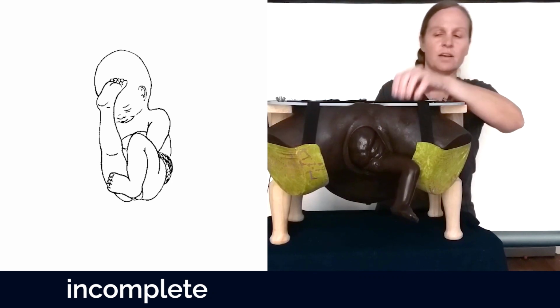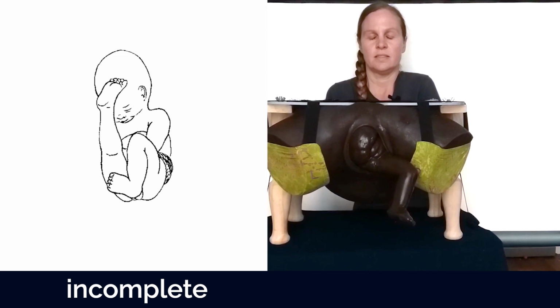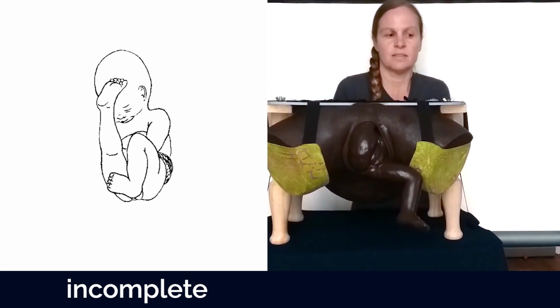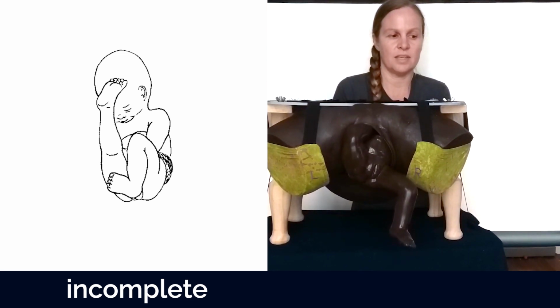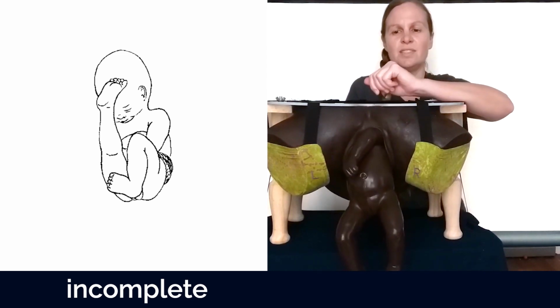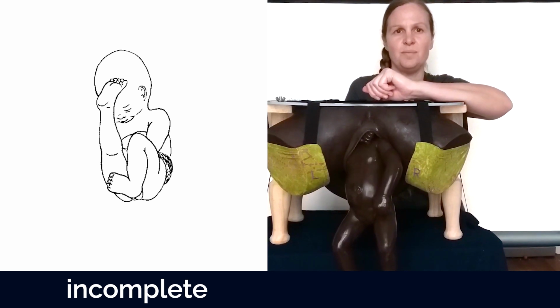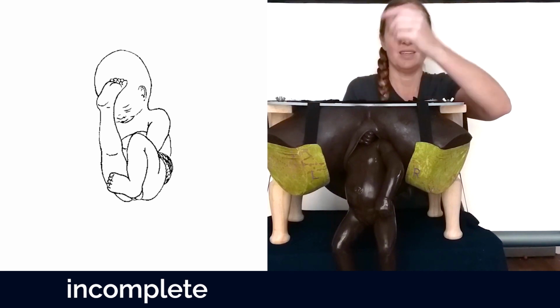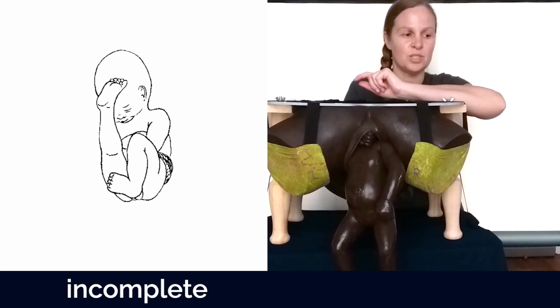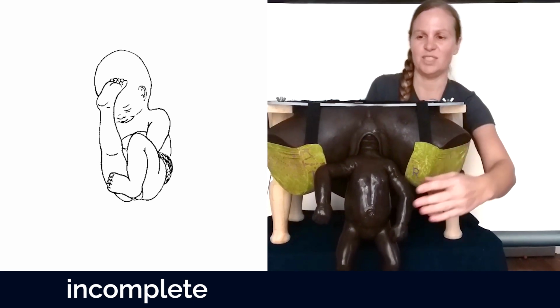The other leg will take a little longer to come out as the baby continues to descend. There's the other leg. Okay, great. Baby has done its rotation to 90 degrees. Giving arms a little push. Here they come. I love how even on this model, you really see the baby looking as if it's pulling its own arms out, which is what happens in real life too. And then we just have the head.